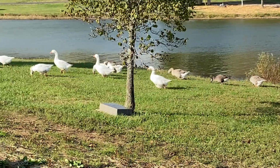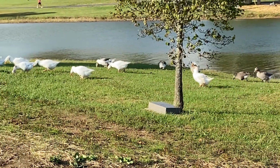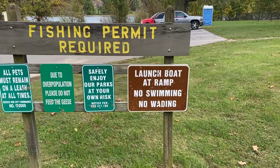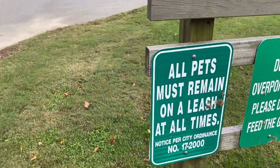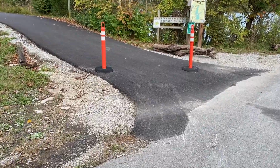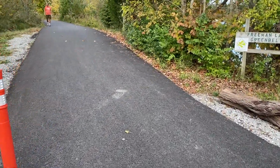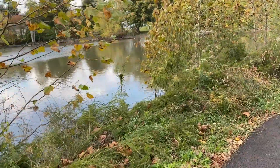Really. Geese everywhere. Something fun about them. I don't know what it is. They actually have a boat ramp here. Can't swim though. All pets, keep them close. Okay, we're going high class now. The trail goes blacktop. You've seen all that trail we were on? Now we're on blacktop. Interesting little side pond.